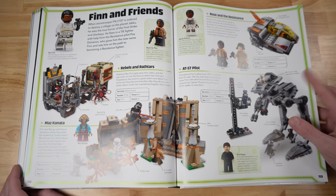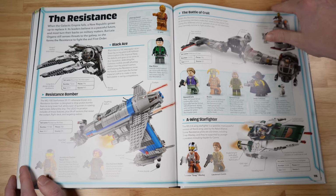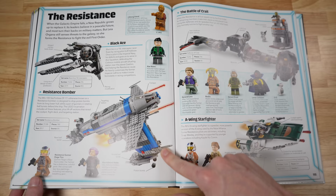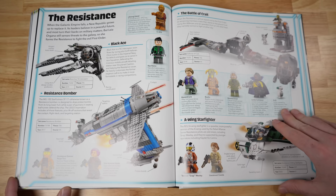More Resistance sets, even literally from the Resistance show. I wonder if they're going to have Vonreg's TIE in here. Because that one wouldn't have been in the other book either, but they at least have the Black Ace TIE Interceptor, so we'll see if we get Vonreg somewhere. We have the Resistance Bomber. This would, see, again, this is what I just don't get. Where are the brick facts about Finch Dallow? Why is there not a brick fact on Finch Dallow included at the end of its lifespan? They should just be there.